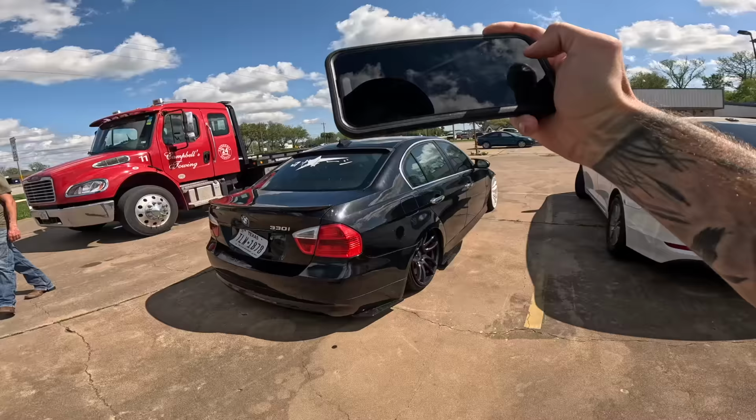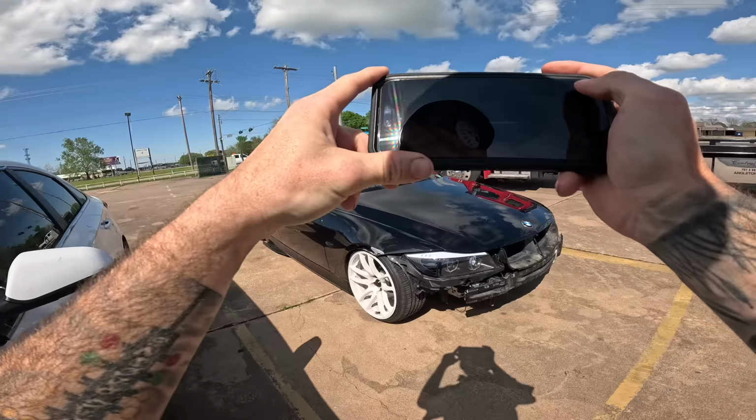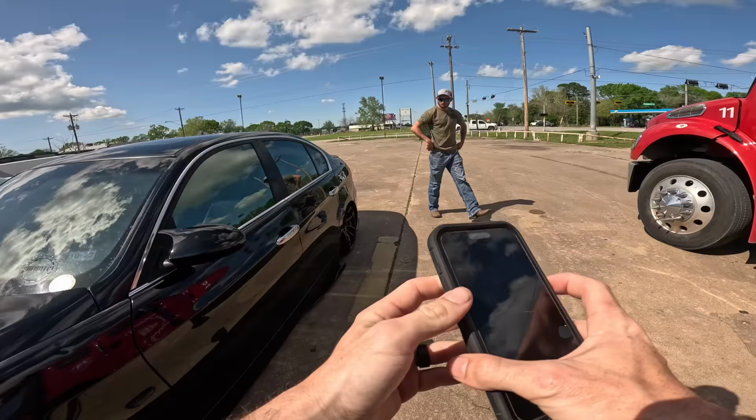He was saying it was having catalytic converter issues and we could possibly get it to start. Might have to jump it, but we could maybe get it to start. If not, it should have a shift lock release. I think it's a 2006 3 series. So we will be back here shortly.